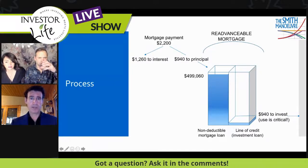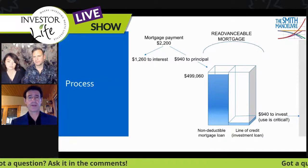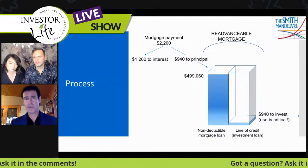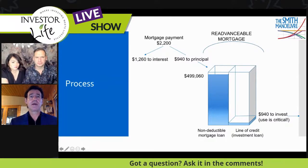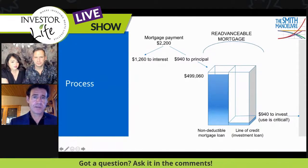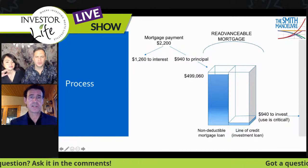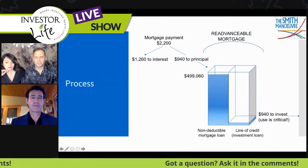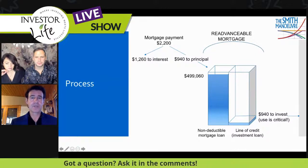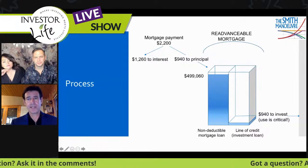Top left, we've got a mortgage payment of $2,200 here. This is the mortgage payment I'm making whether I'm doing the maneuver or I'm not. I'm still making a $2,200 monthly mortgage payment. Now, a lot of that goes to interest. In this case, based on the numbers, $1,260 goes to interest. That's the price I pay for borrowing the bank's money to buy my house. And it's non-deductible. I don't get any of that back. It's gone. But $940 of that $2,200 payment does reduce principal.